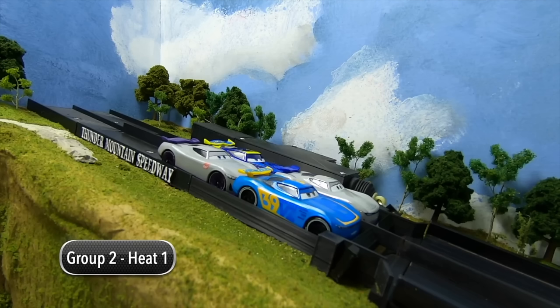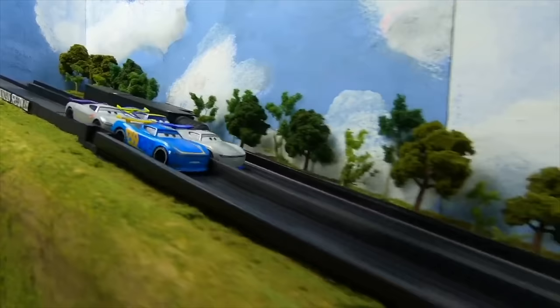Only two of these drivers will advance on to the final round. For heat 1, it's Roeder and Jay in row 1. Jun Yi and Garcia in row 2. Here we go. The gate drops. We're racing again at Thunder Mountain Speedway.